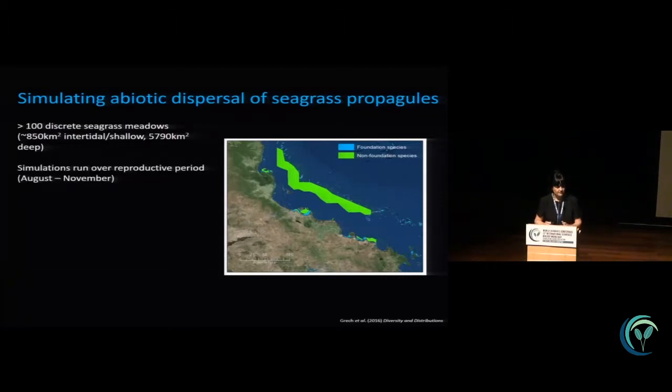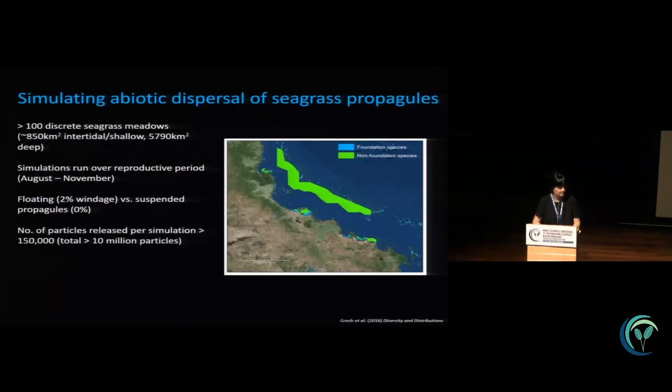So we ran about 68 different simulations over the entire reproductive period to capture all the potential variability in tides and winds and water currents. And then we also looked at whether there were differences in particles, or virtual propagules, that were floating at the surface or floating below the surface. When they were at the surface we used a 2% wind drag coefficient, and below the surface we didn't have a wind drag coefficient.